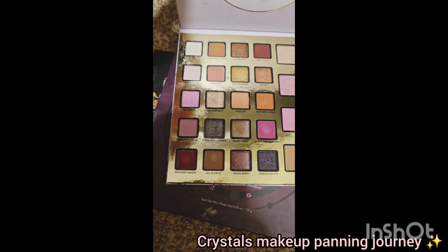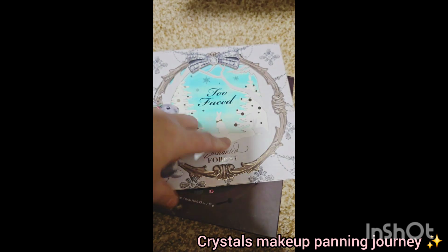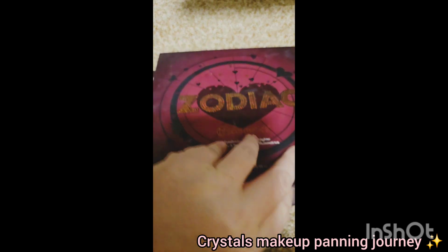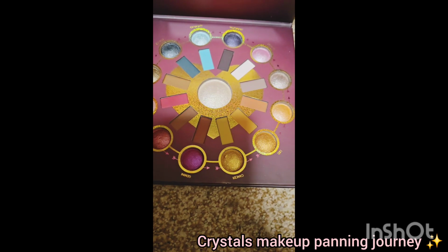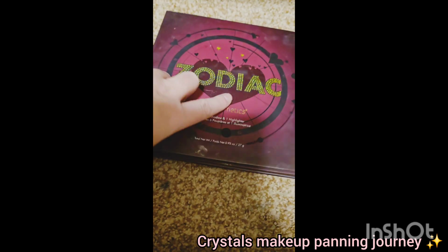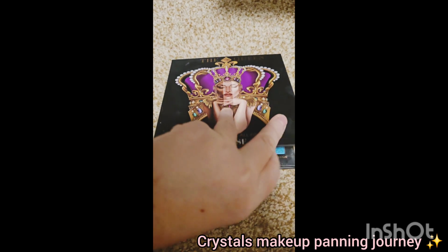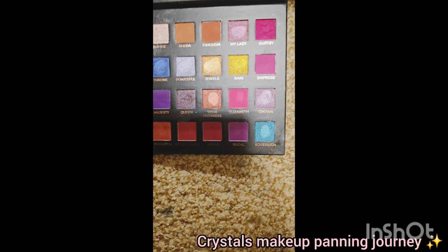And after a while, these ones kind of look the same. The colors might be a little different, but it did draw me in, and I did pick it up. This one I got from Kohl's, and this is the Zodiac from the BH Cosmetics. Really pretty colors, really nice highlighters in here, the glitter, the shine. I absolutely love this one here. And then this last one here is the Eloise, and I got this from a BoxyCharm, I want to say. So that is what this one looks like.